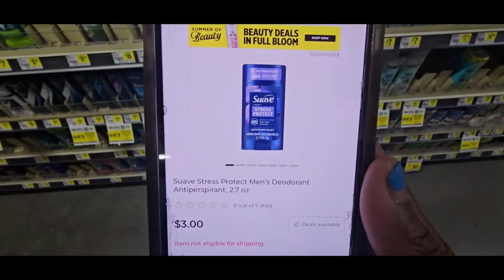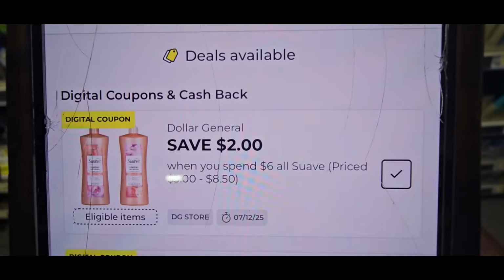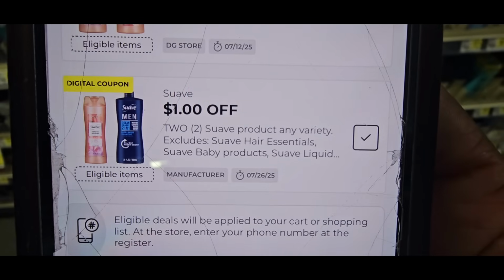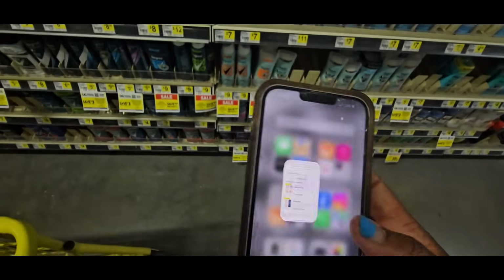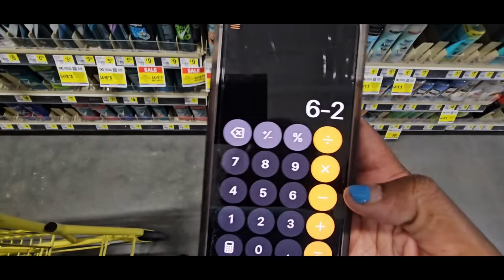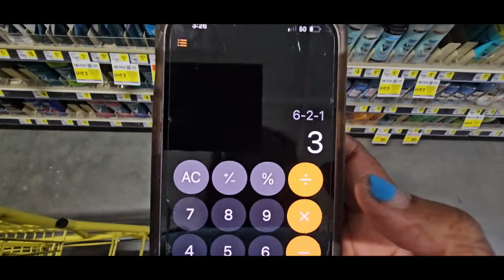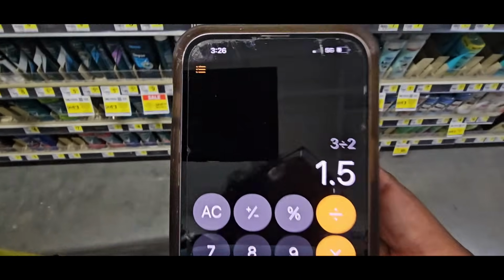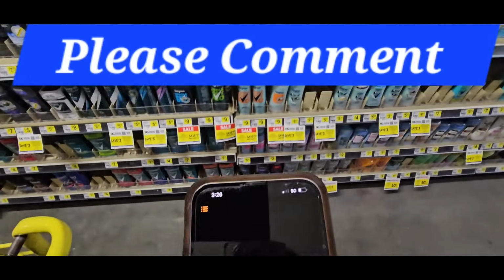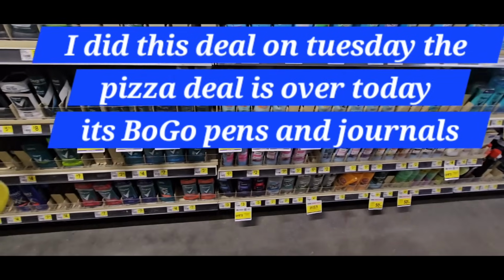Okay, they're $3 for the Suave deodorants, and you have 2 coupons. Dollar General, spend 6, save 2, and then you have this coupon, $1 off of 2. So you're gonna get it for $6. Take that 2 off, but you already spent 6. And then you're going to take that 1 manufacturer coupon off, leave you at 3, divide that by 2, that is $1.50. Okay, if you do that on Friday, you know you have to cover that $2. The Saturday deal, you have to cover that $2.